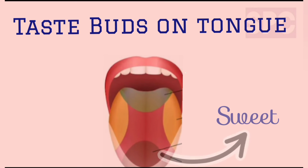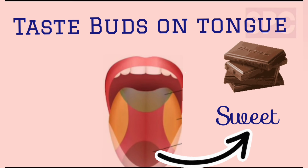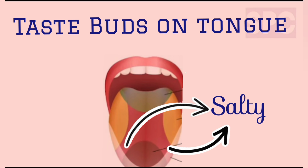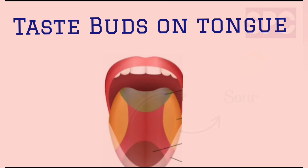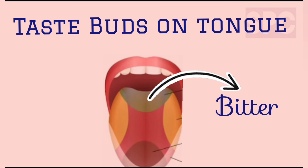The taste buds which are present at the tip of the tongue in front help us to detect the sweet taste, like the taste of chocolate or any other sweet dish. The taste buds which are present on the sides of the front part of the tongue help us to detect salty taste. The taste buds which are present on the left and right side of the tongue help us to feel sour taste, like the taste of lemon juice, gooseberries, etc. And the taste buds which are present on the back side of the tongue help us to detect bitter taste, like the taste of pepper, bitter gourd, etc.